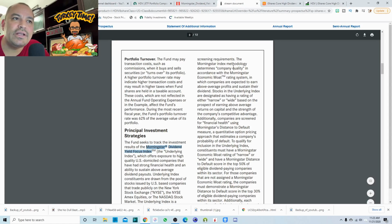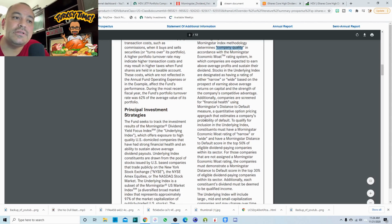The Morningstar Index methodology determines company quality in accordance with the Morningstar Economic Moat Rating System, in which companies are expected to earn above average profits and sustain their dividend. Stocks in the underlying index are designated as having a rating of either narrow or wide based on the prospect of earning above average returns on capital and the strength of the company's competitive advantage. Additionally, companies are screened for financial health using Morningstar's distance to default measure, a quantitative option pricing approach that estimates a company's probability of default.